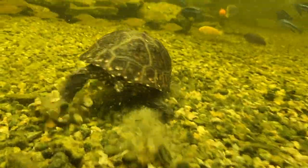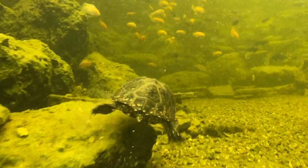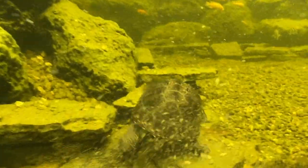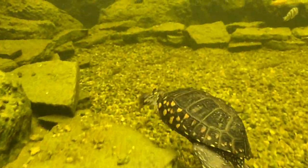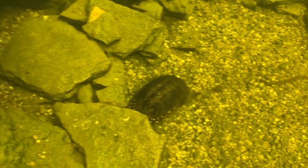Hey, this guy made it back to the main portion of the pond, and he wants to skedaddle ASAP. This guy's been a lot of fun. Well, we've had more exciting guys to swim with, but you know what? I love them all the same. Super excited to have this species.